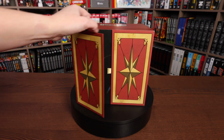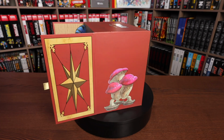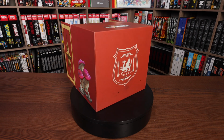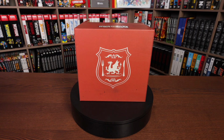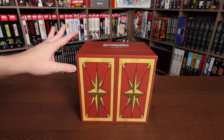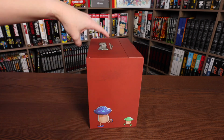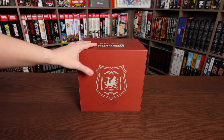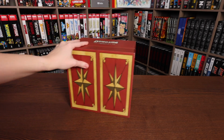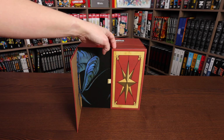This box replicates a mimic. So if you're familiar with D&D or you've already watched the anime or read all these volumes, you're very familiar with a mimic and how delicious, or perhaps not delicious, a mimic actually is. Let's take a closer look at all these sides because we've got these nice little mushrooms, some dungeon monsters. We've got a logo on the back, a more advanced dungeon monster, and of course the mimic itself when you open it up. So it's like a treasure chest.